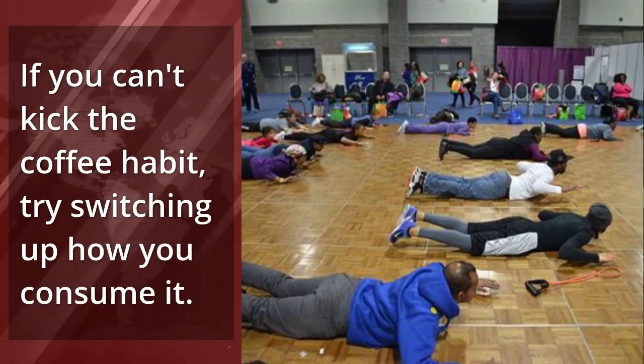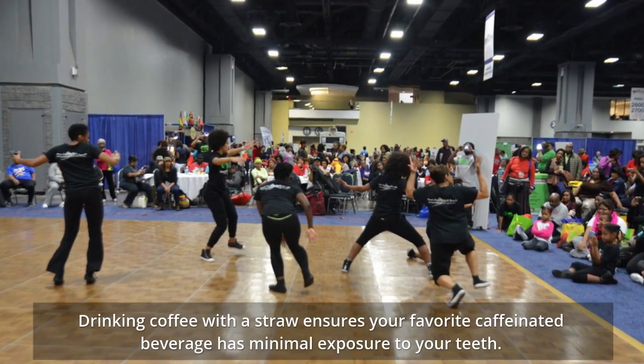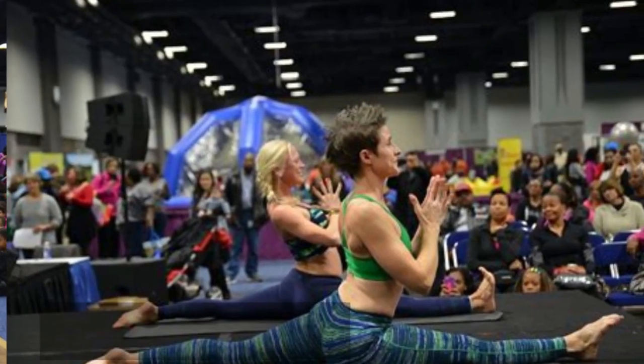If you can't kick the coffee habit, try switching up how you consume it. Drinking coffee with a straw ensures your favorite caffeinated beverage has minimal exposure to your teeth.